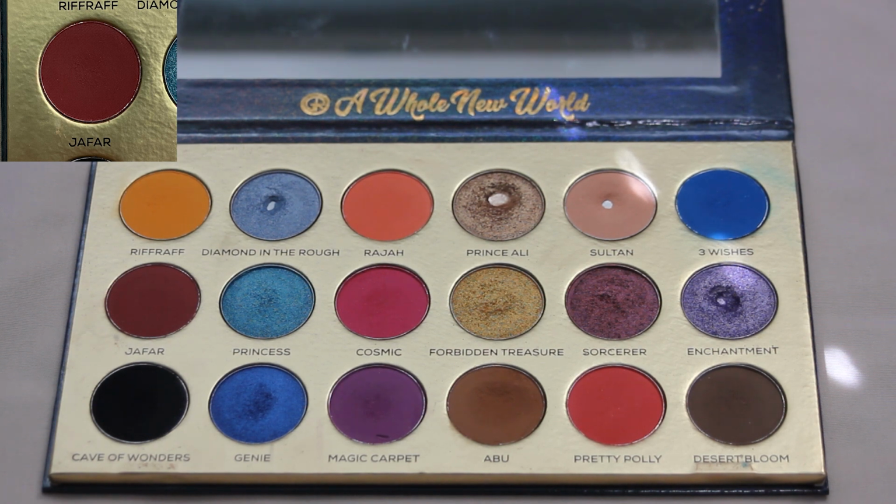I love this shade, love this palette, but it was just not one I found myself reaching for, which is totally fine. I'm not going to force myself to use a shade if I'm not feeling it, but I do know that this is one that I will get more use out of in the future.